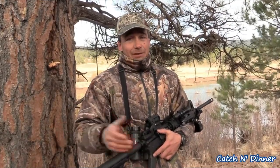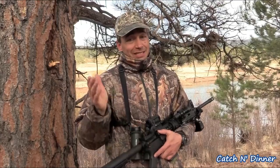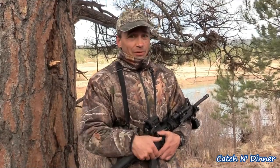JJ can use them to make himself a beaver blanket. He's getting the pelts tanned, and it's beautiful. I actually have one made. I used to trap a lot, and I'll show you guys too how beautiful they turn out.